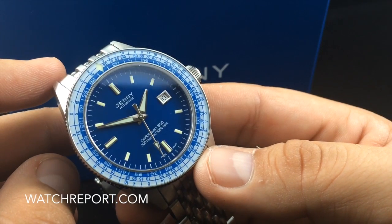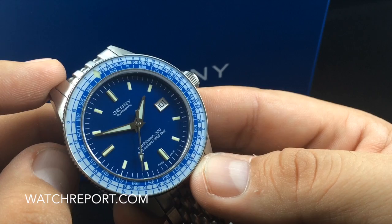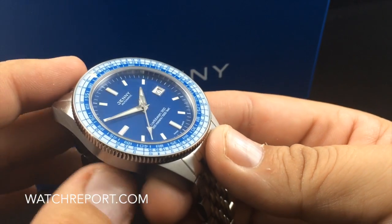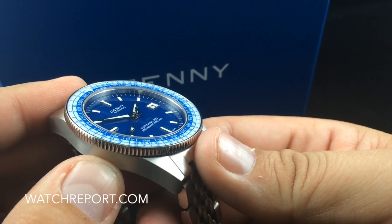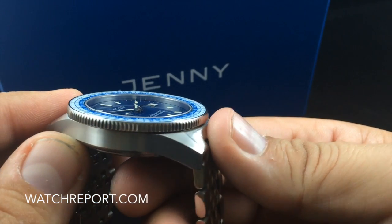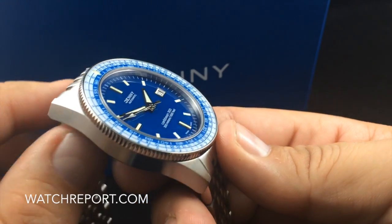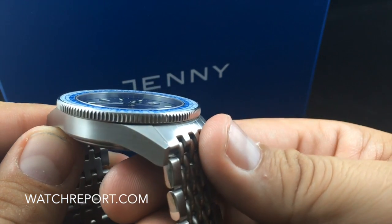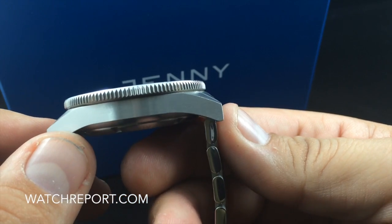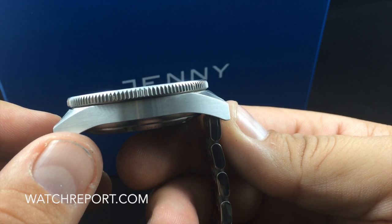The bezel is, of course, on most dive watches, a unidirectional rotating bezel, and it's got a coin edge. Now, while the coin edge is extremely beautiful, it is at times, especially if your hands may be a little bit sweaty, a little hard to turn. But again, that's just kind of with the coin edge. But a beautiful, beautiful bezel.